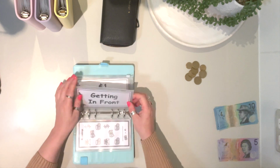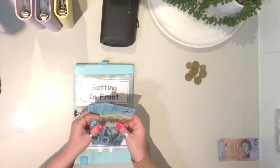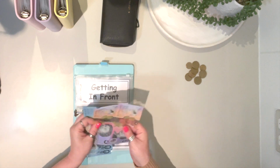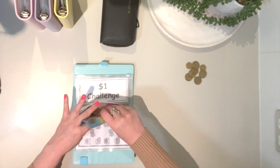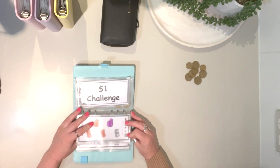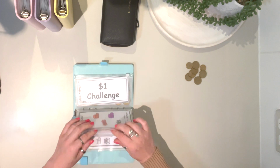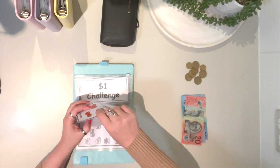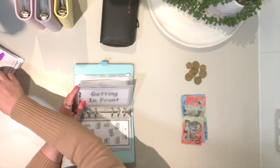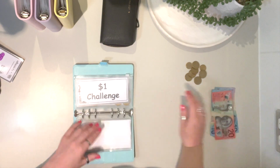And then getting in front is going to get whatever is left. 10, 20, 30, 40, 50, $60. So $60 in the getting in front. But as you can see, that was the last payment to be made. Therefore, I'm going to take all that back out and I'll clear the tracker. So just there, I'll count that in a moment.